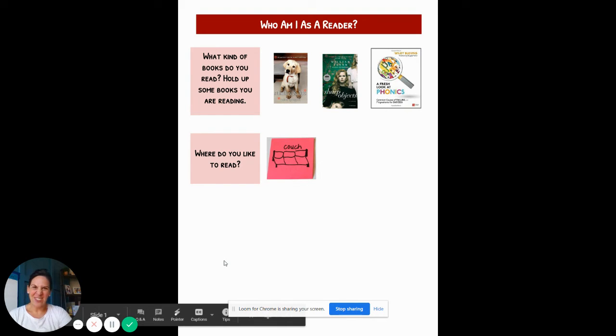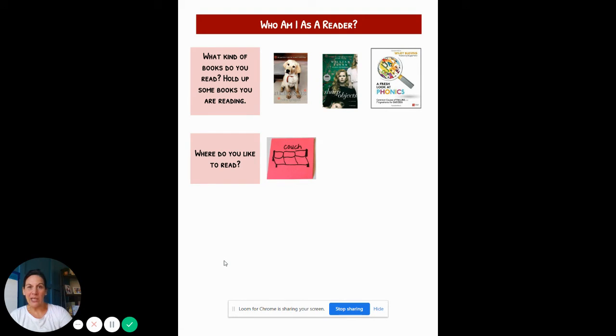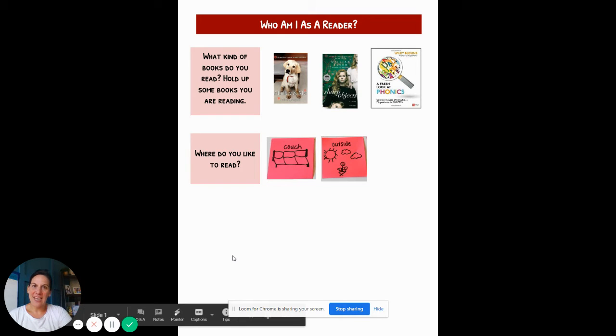And I love my couch. It's just comfy. I've got some pillows and some blankets. I just have to be careful sometimes I don't fall asleep. Another place that I love to read, I love to be outside, especially on sunny days, sitting on my patio with some lemonade and maybe a little bit of music. And I love reading a good book outside.